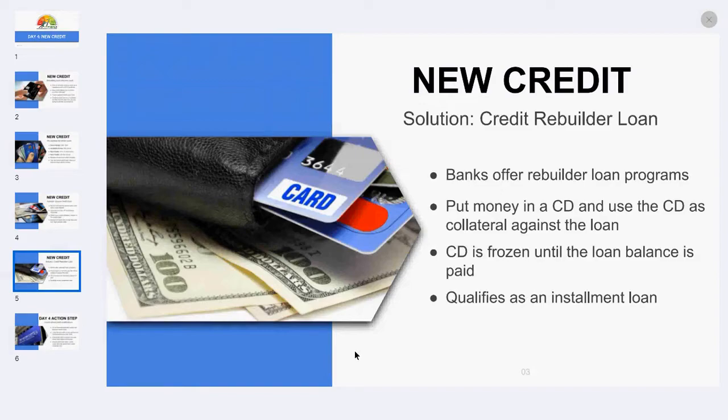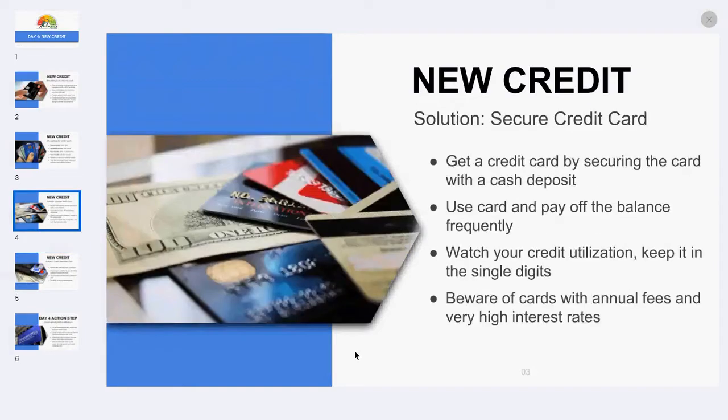Okay, so here's one of the solutions, you guys: a secured credit card. This is basically, you can get a credit card by securing the card with a cash deposit. What Marcus just stated, you guys, is that sometimes to clean up that bad credit, it may cost you a little bit of money. It may cost you investing in yourself.